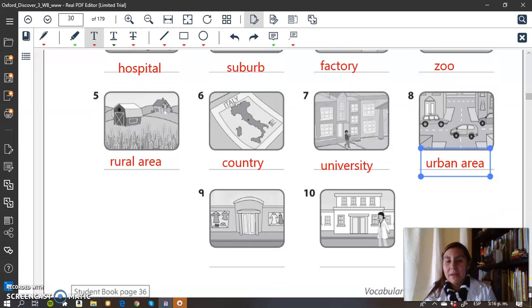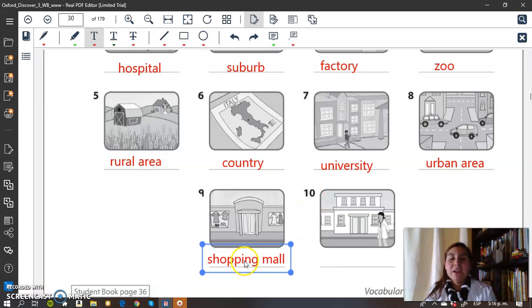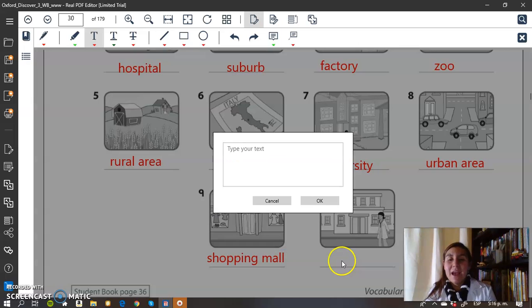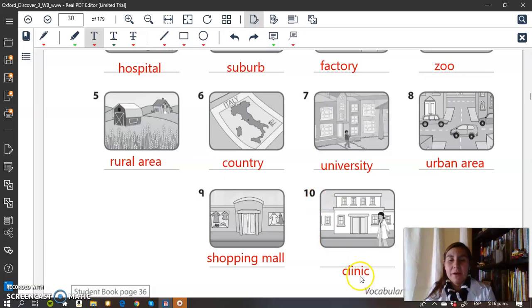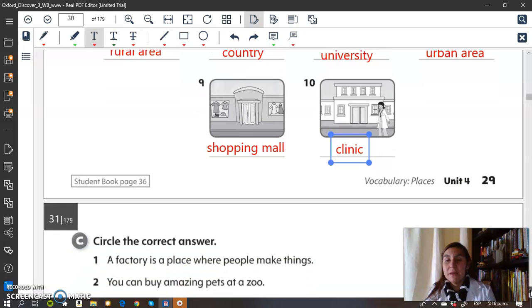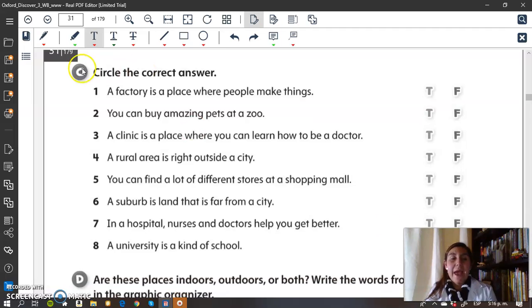Okay. What about here? Number 9 is a shopping mall. Very good. Shopping mall. Wonderful. And finally, number 10 is a clinic. Correct. You can see the doctor right there. Okay, now let's pass to page 30. Exercise C. Circle the correct answer.